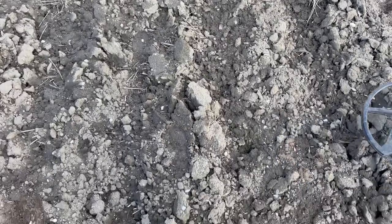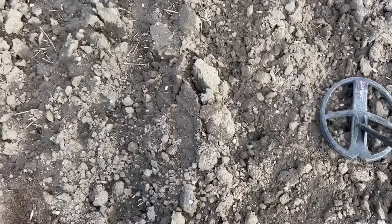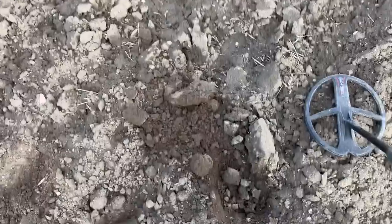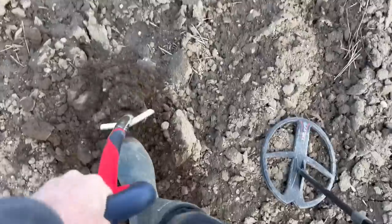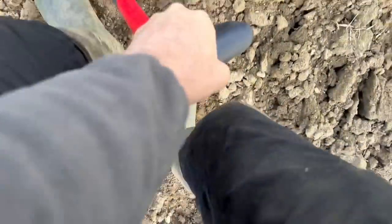This time it's an 88. Bit of a screamer, 87, 88. Definite coin territory. Could be junk too though. Still in there. Come on. Not so good now though, is it?